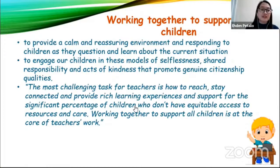Our DepEd is very generous. On DepEd Click, there are very readily available materials. You can just download their worksheets. There are activities and modules, so we can give them to the children who can seldom access online learning. Okay? But if you are already in online learning, you have to provide a calm and reassuring environment so that questions about our current situation can be easily answered by us teachers and by parents. We also have to engage our children in models of selflessness, shared responsibility, and acts of kindness that promote genuine citizenship qualities.